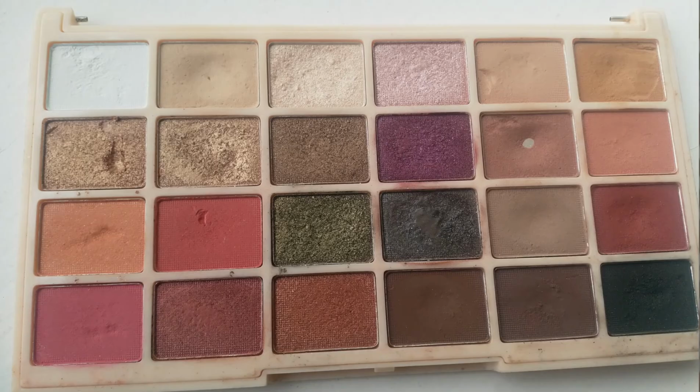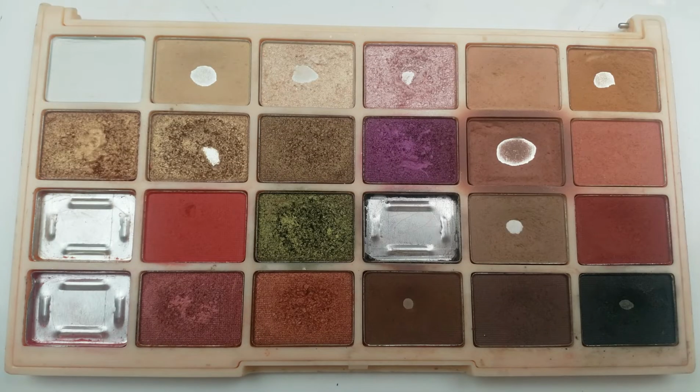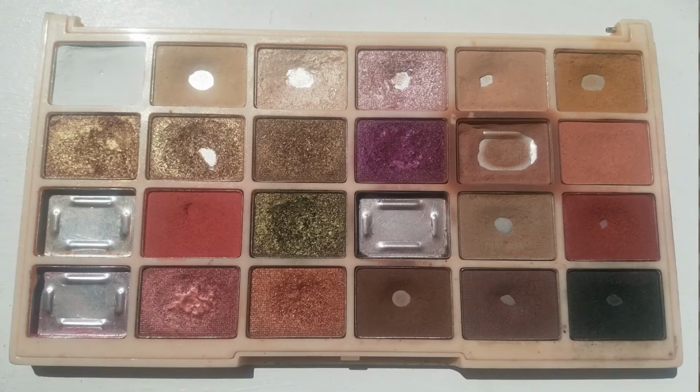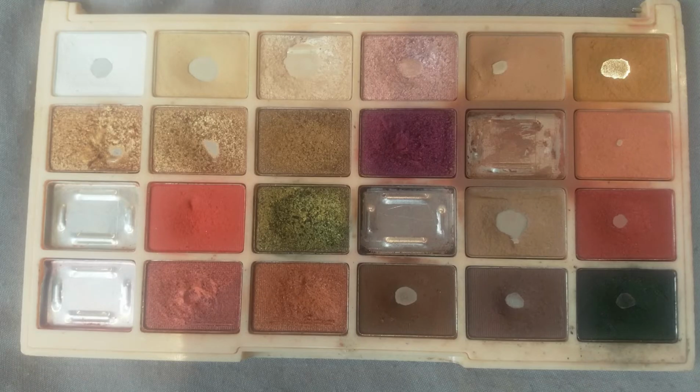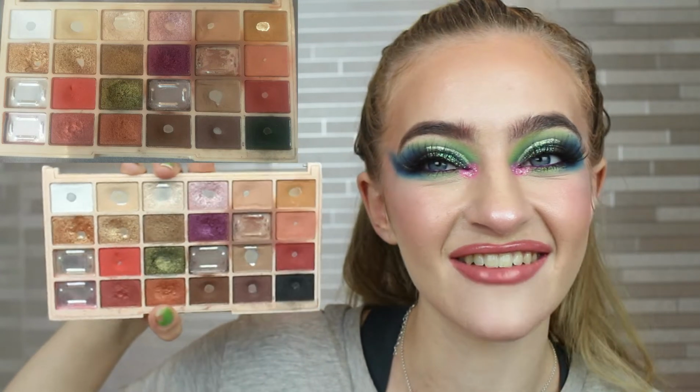Okay, so before I show you my progress, I'm just going to do a little bit of a slideshow of all the updates so far so you can just see the progress through the months. Okay, so I'm going to leave a picture of what the palette looked like last month, just so you can compare it to what I'm about to show you. But I'm very proud to say this is what we're working with this month.